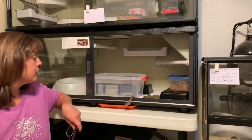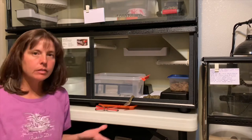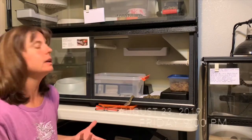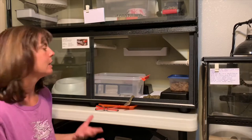Hi everybody. It's Lori with Behavior Education, and I came in here to check on TC and thought I would give everybody an update in regards to how he's doing with behavior during this fifth week with us, and he's doing fantastic. He has not hidden in almost 2 weeks. He virtually doesn't use his hides anymore.